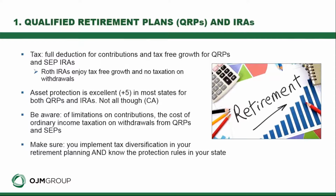Asset protection, what are the benefits? In most states, because this is controlled by state law, we're talking about lawsuit protection, creditor protection, whether you get sued for malpractice or employee claims or car accidents. We're not talking about bankruptcy. That's a totally different discussion. But in the normal lawsuit situation, it's controlled by state exemption statutes, okay? And most states provide the highest level of protection, what we're calling +5.